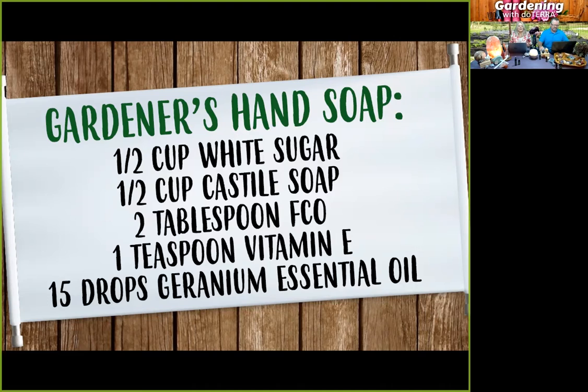This is the basic, and then you can also add other oils to this too. You can also add lime, lemon, or rosemary.